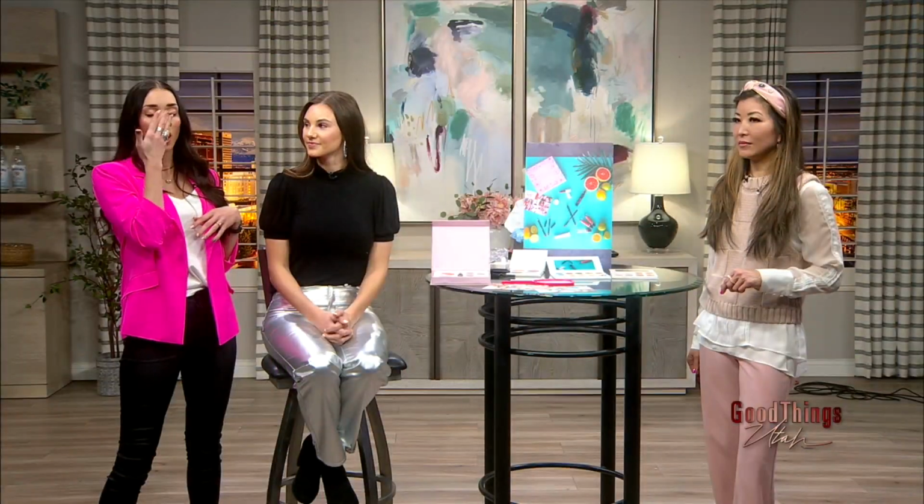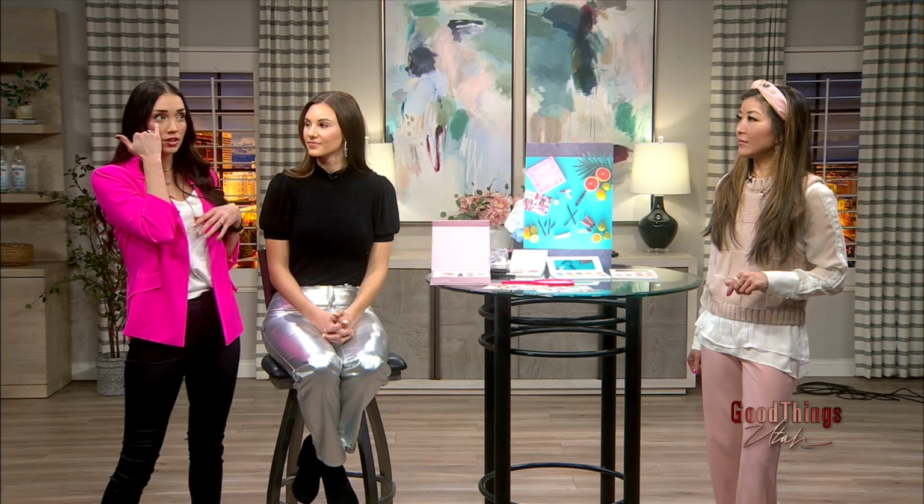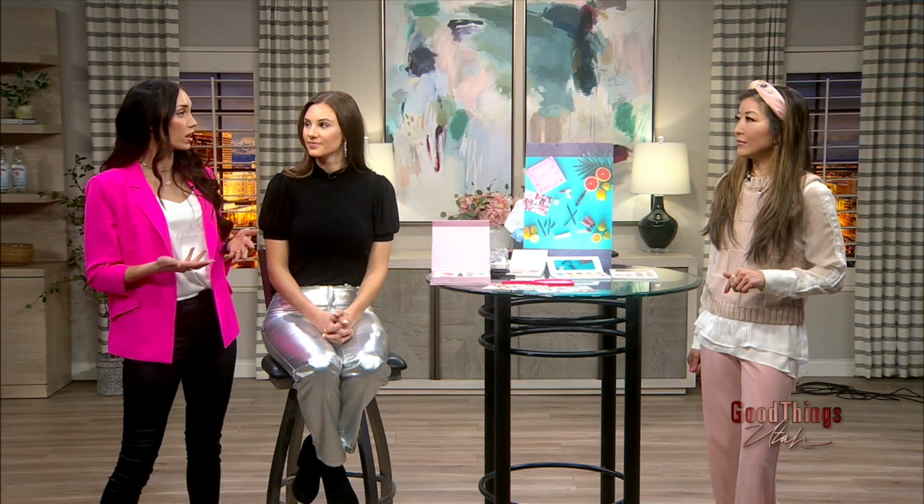So what we're seeing is kind of a wash, like what I have on, with a bit of highlight in the middle. So just that wash of a little bit of metallic. Or you can do metallic underneath, like we showed with that pop of color last month.